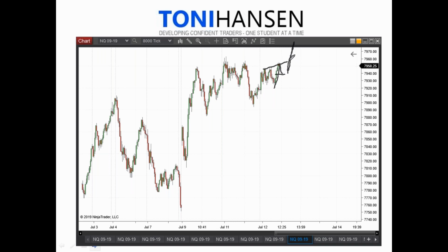But right now, that's what I'm looking for as the predominant bias into the afternoon on the upside, but choppiness here to start with at this point. So I want to be really cautious right now. I don't see a lot happening here for major setups.